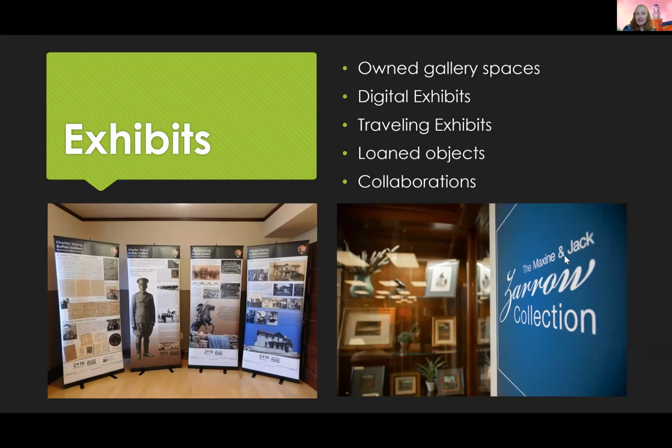And then exhibits. If you are lucky enough to have owned gallery spaces in connection with your collections, this can be a great way to showcase those and a great way to think kind of long-term strategically about what you want to put on display. Obviously, we can't put our entire collection of everything we have on display year-round. You've got to pick what you want to highlight and when it might be timely and when people might be interested in. So owned gallery spaces can be a great way to promote that.